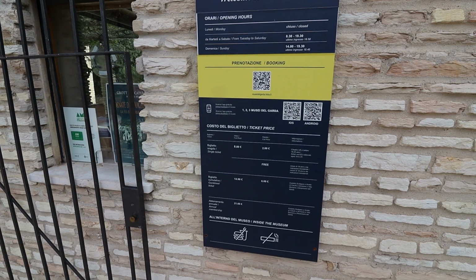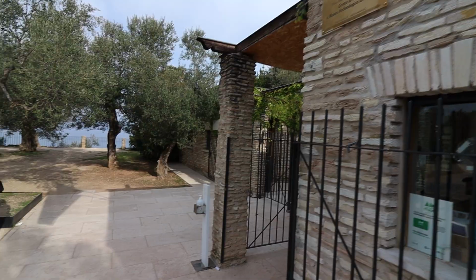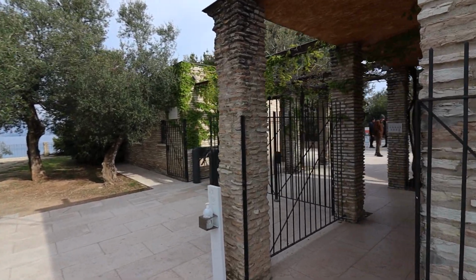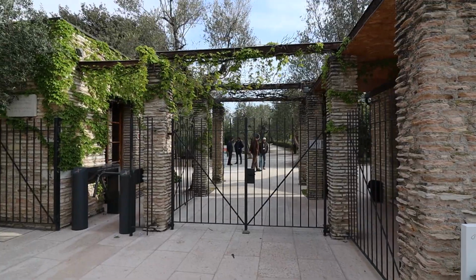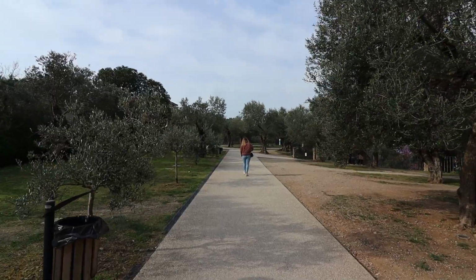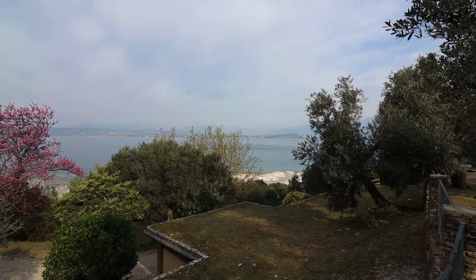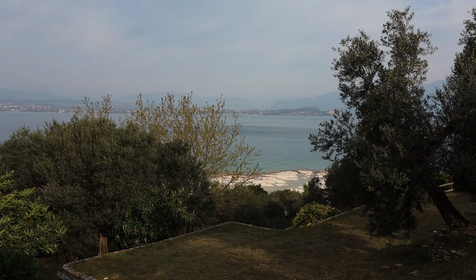Okay, so it's €8 per person to visit the museum and the archaeological site and to walk towards the end of the peninsula, but we're going to skip that for today. Also here at the end of the peninsula you have Jamaica Beach, where you have those unique rocks there in the water.